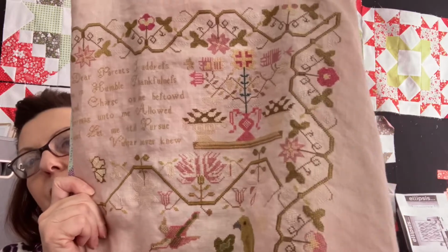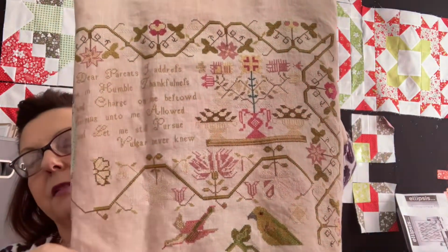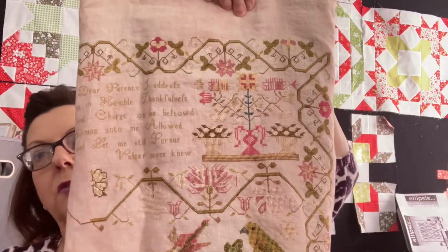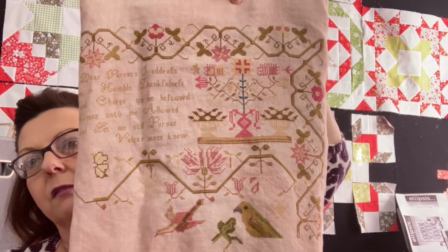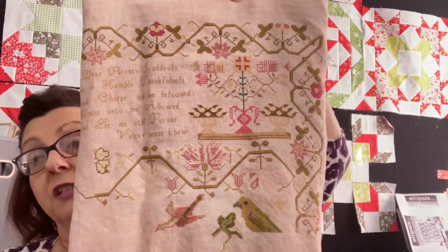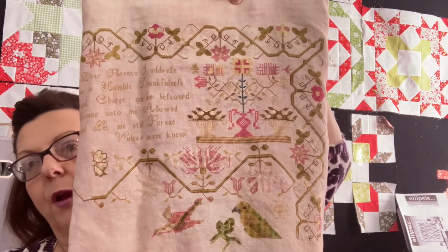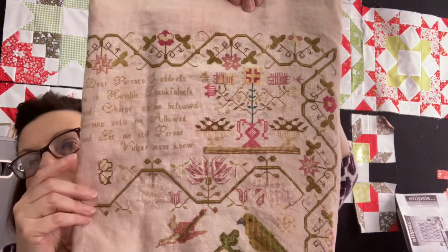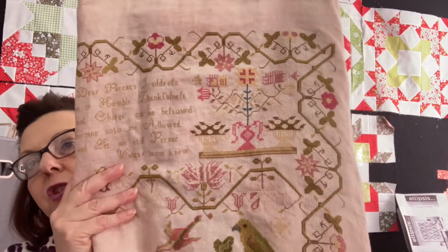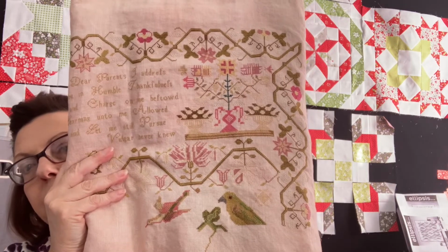So this is a 36 count linen that Devin at Strawberry Lane on Etsy hand dyed a piece for me because she's stitching this, and when I saw hers on her video, it was like this fabric was meant to stitch this on. And so I asked her if she would dye me a piece, and she did. So love it, love it, love it.